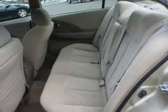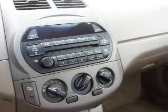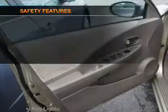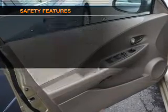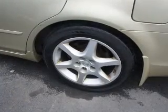Power door locks, power windows, cruise control, an AM/FM stereo with a CD player, power mirrors, an alarm system, power steering. If safety is a high priority, rest assured knowing these top safety components are included: front ventilated disc brakes, passenger airbag, independent suspension.